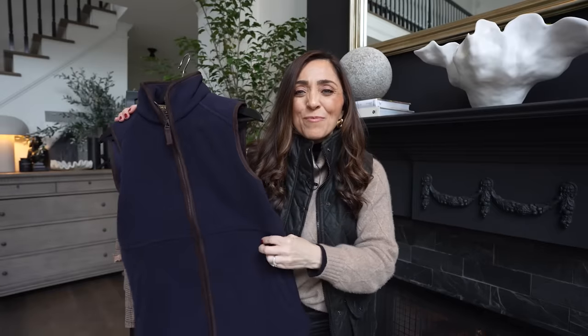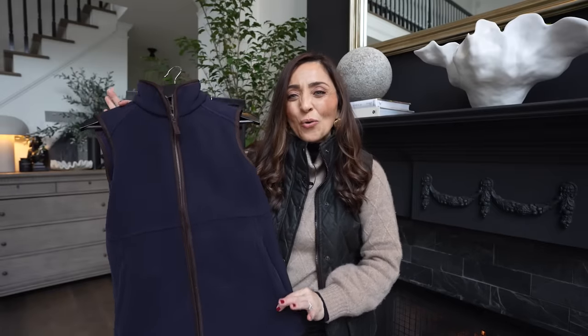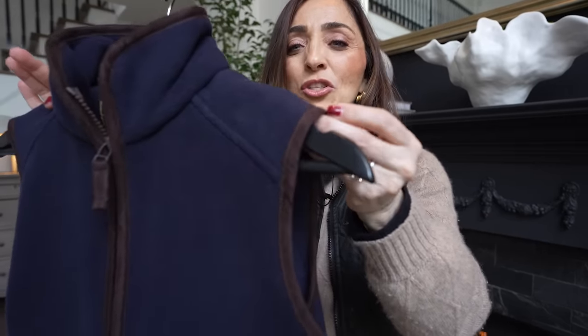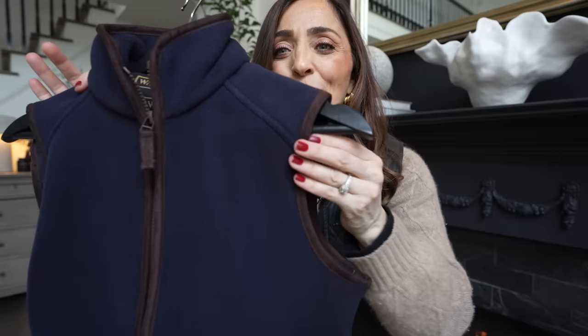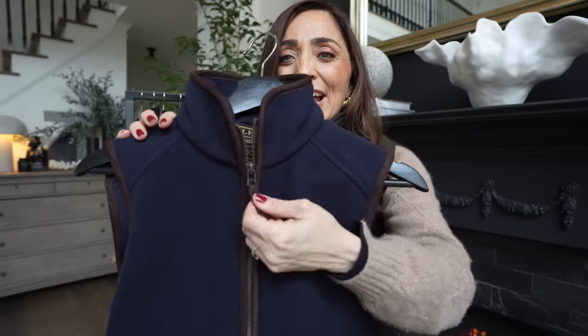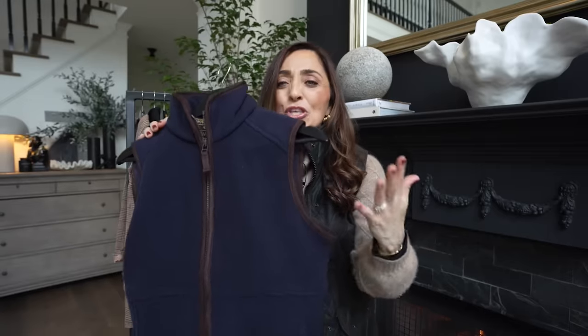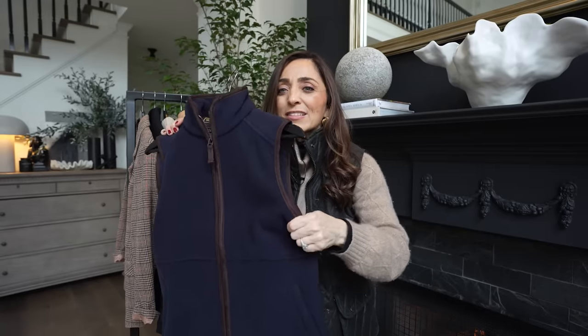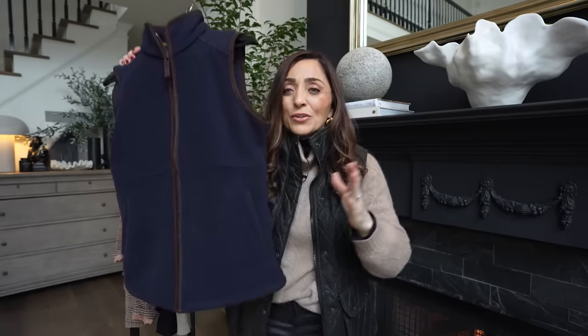Then from the same brand, I found this absolutely gorgeous fleece vest. I am in love with this piece. Look at the navy blue and it's like a suede kind of material around the trim work here. It is just beautiful. And it is like the heaviest weight fleece. And it is just absolutely stunning.